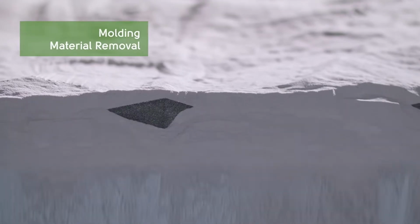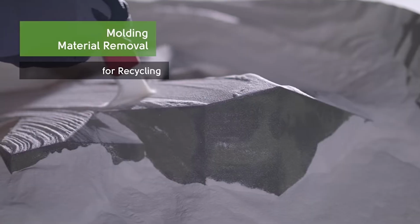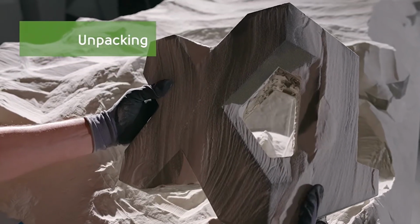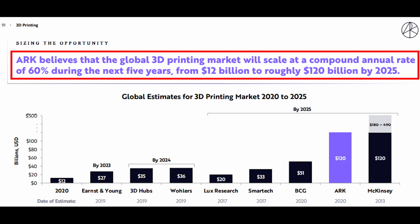What 3D printing does is it collapses the time between design and production, shifting power to designers and reducing supply chain complexities at a fraction of the cost of traditional manufacturing. ARK believes that 3D printing is really going to be the next industrial revolution and will change how design and manufacturing are done. They estimate that the global 3D printing industry will grow at a CAGR of 60% over the next 5 years, reaching a market size of $120 billion.